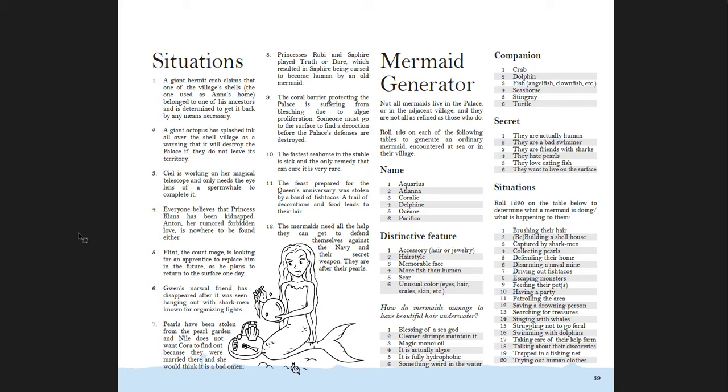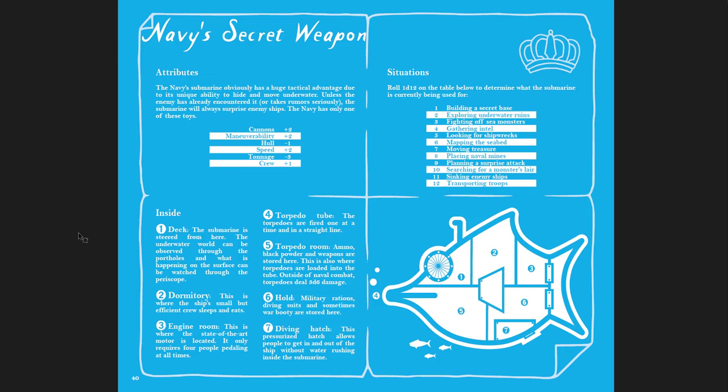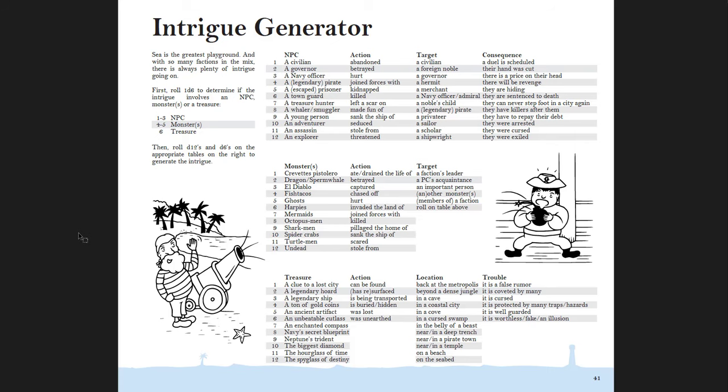The mermaid generator, you're going to need that. The Navy's secret weapon, right? The Navy submarine obviously has a huge tactical advantage due to its unique ability to hide and move underwater. This is fantastic, what the Navy's secret weapon is like and all the different compartments in it. This would be a great little dungeon or something you could take control of. It'd be fantastic.